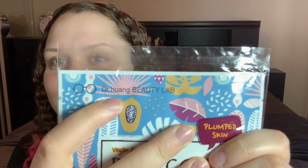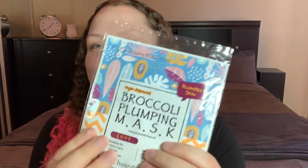Okay, so we have a set of masks here. I love receiving masks. I'm running low on face masks too, so it's good. These are vegan face masks. One is for brightening and one is for plumping skin. They are by Dr. Huang, maybe? Dr. Huang Beauty Lab, perhaps? But something I've never seen before.